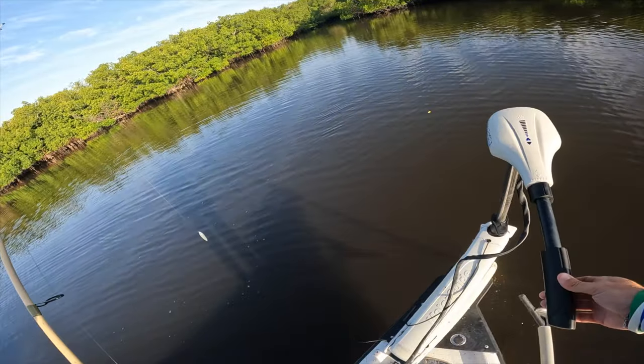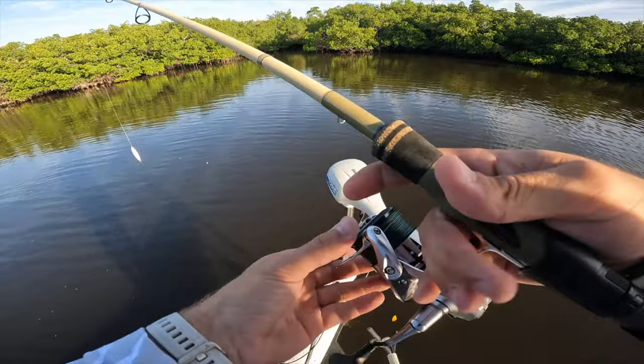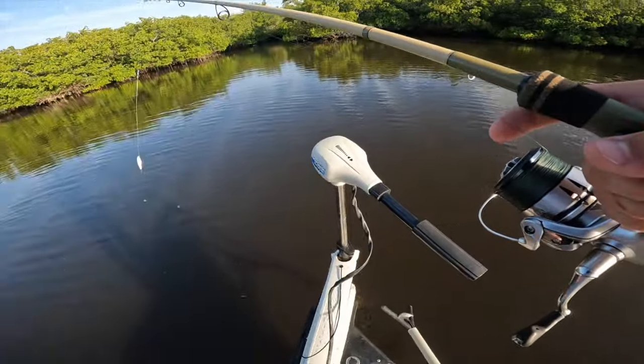Gosh, thankful to be out here. Definitely worse places you could be, you know what I mean? So, always grateful to get out here.